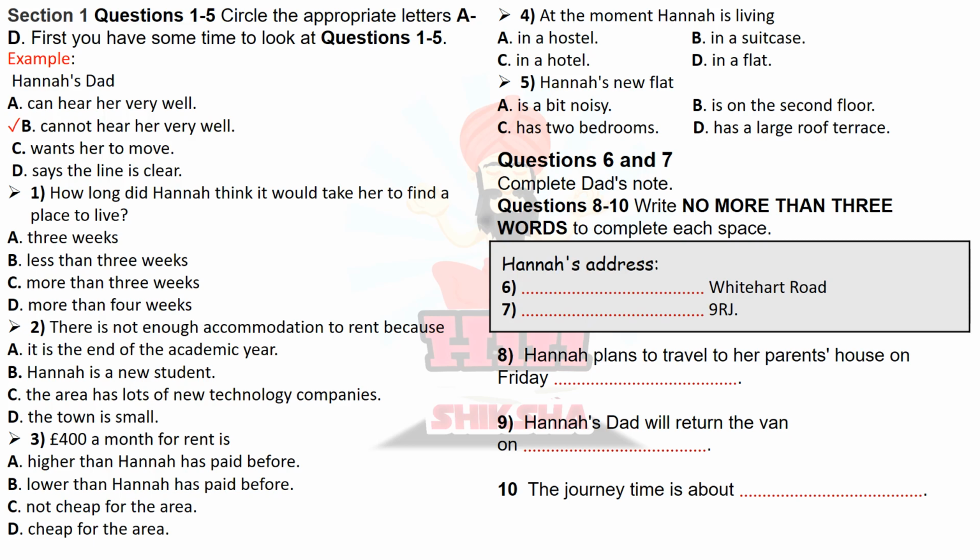You can see that there is an example in the book, which has been completed. On this occasion only, the relevant part of the conversation will now be played for you.